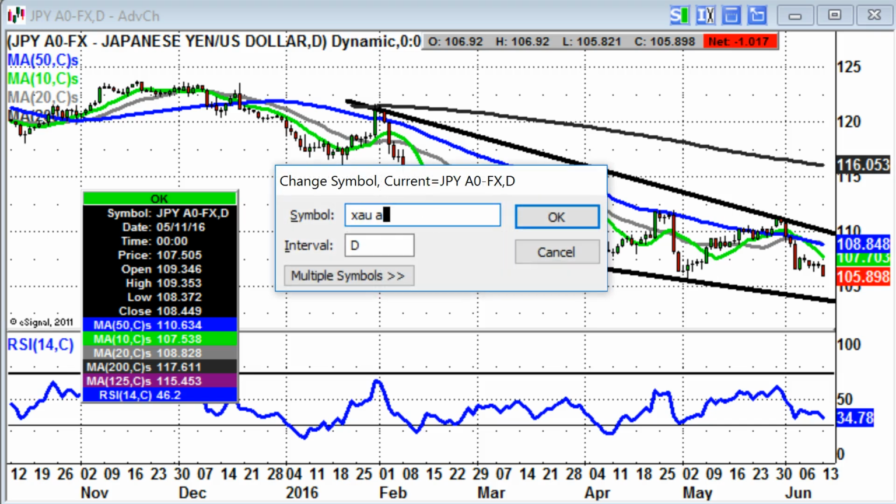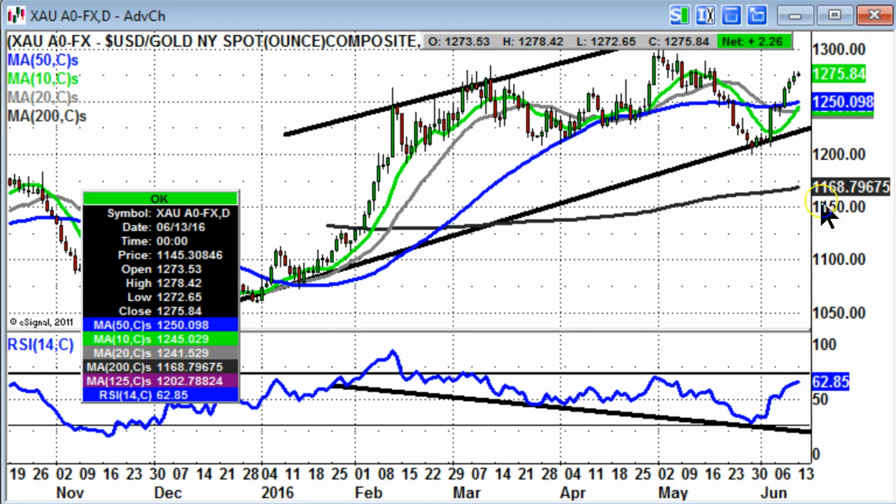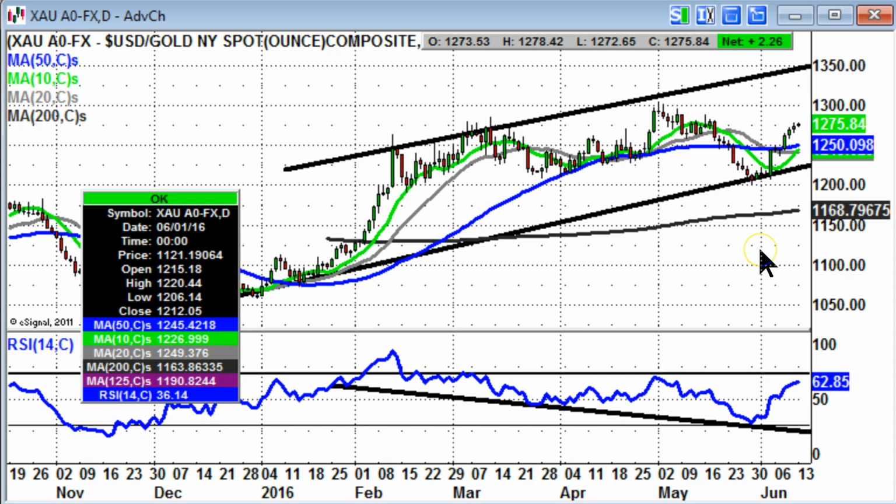Finishing off with gold, and gold benefiting really from the woes in equities and other areas as well, right above the 50-day moving average at $1,250. And while we're above that, the minimum on the upside would appear to be $1,300, which was the May peak, and then on to $1,350. So all quite geometric as far as the price action is concerned there, or the possible price action.